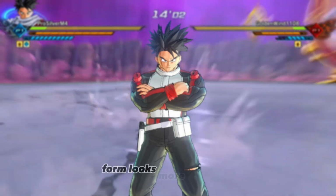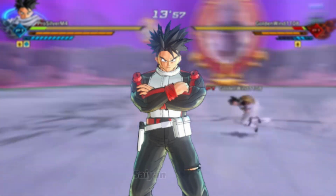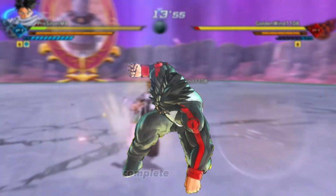This way the form looks more powerful, but not overly designed to look like a B-type variant of Super Saiyan 2. F tier, complete garbage.